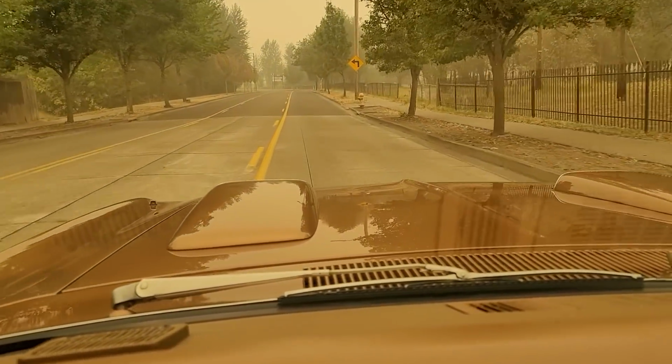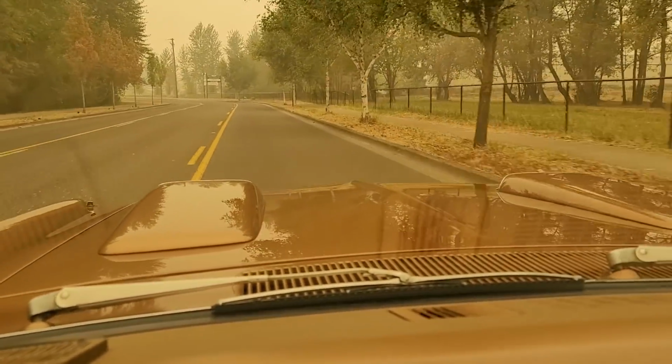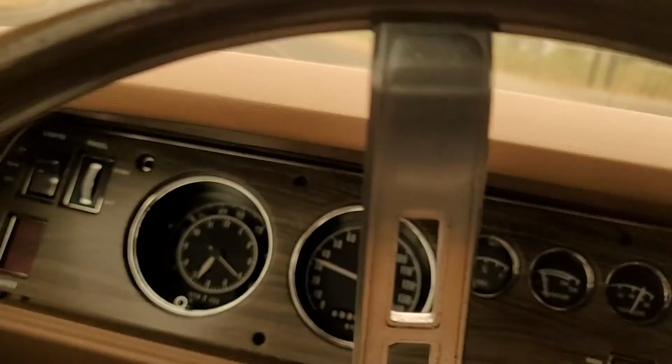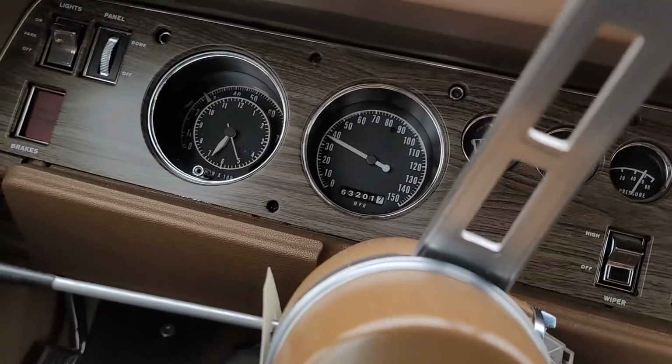Real smoky out right now. There's a lot of forest fires, unfortunately, in our area. Kind of sad. A lot of people lost their houses. A lot of people lost a lot of things. Hopefully we get some rain soon.